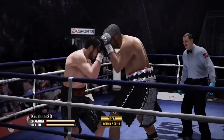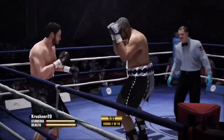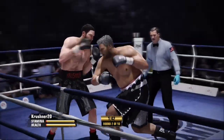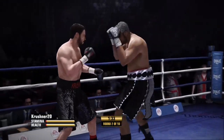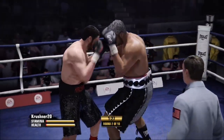A thunderous punch able to land to the head. Joe, he thought he was out of range. He wasn't. Teddy, I don't think he's got visions of sticking around too long. He's landed power punches early. Yeah, he wants to make it a quick night's work. Rusher's impressing the judges and himself with that right hand. Halfway through round number two.